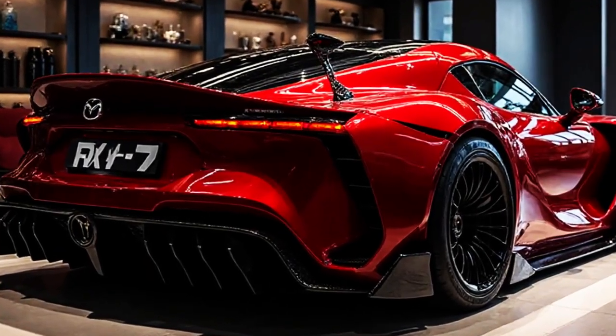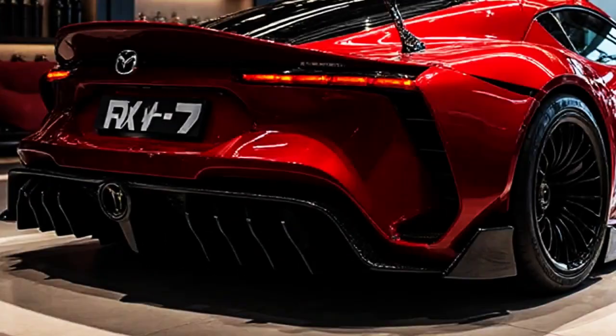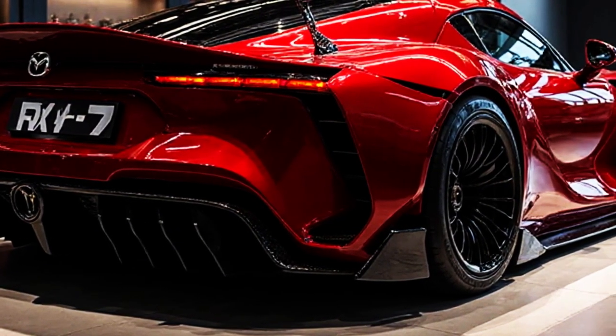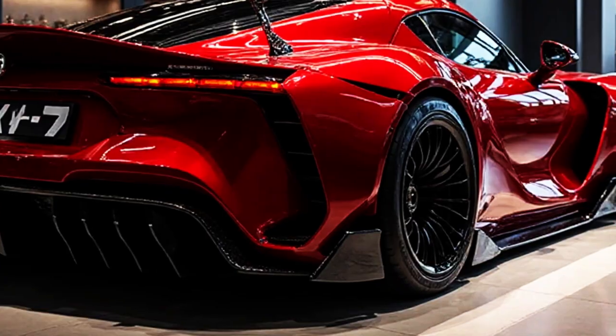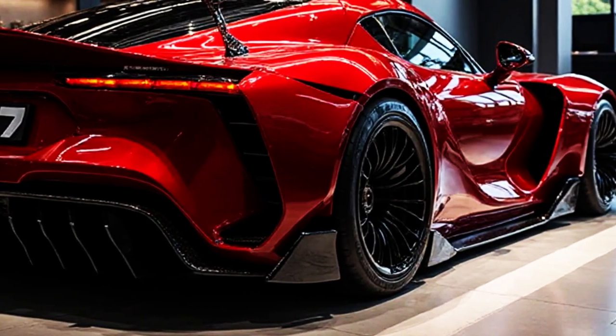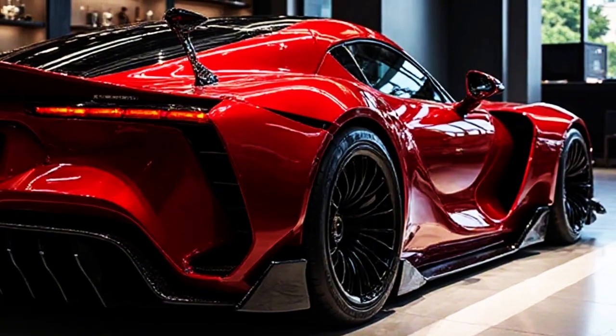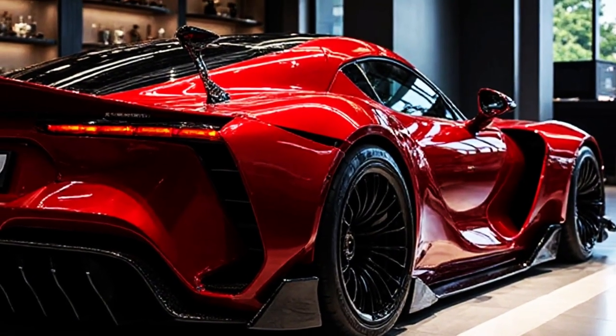Another highlight is the sound. The rotary engine has always had a unique tone, and Mazda has preserved that, blending it with a futuristic hybrid hum that creates an intoxicating soundtrack. It's a perfect mix of nostalgia and modern technology, making every drive an event.